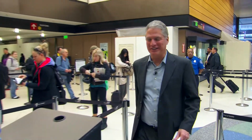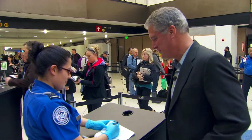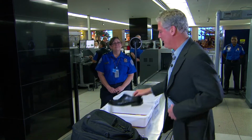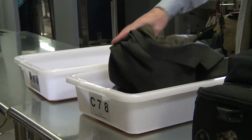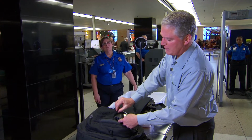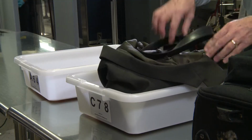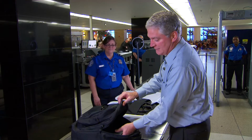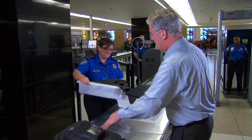Now it's on to security. You want to take your shoes off and put them in the bin, and take your coat off. If you have a wallet in your pocket, put it in the bag, it'll be much safer. Don't forget the belt, that will go in the bin. And if you have a laptop, let's go ahead and take it out and give it its own bin.